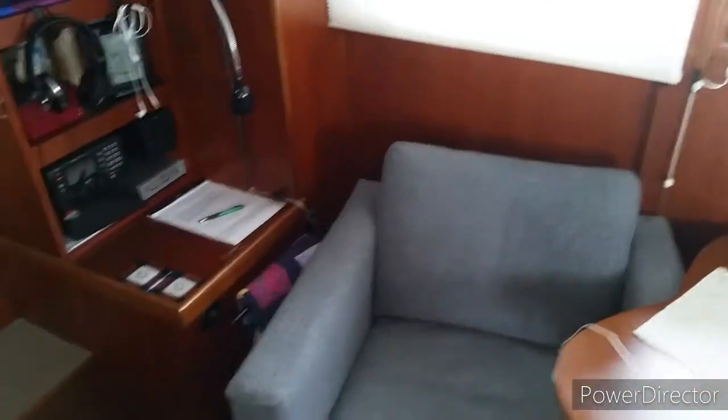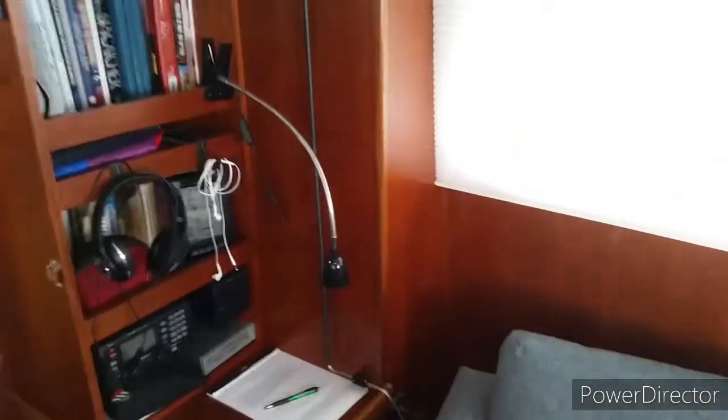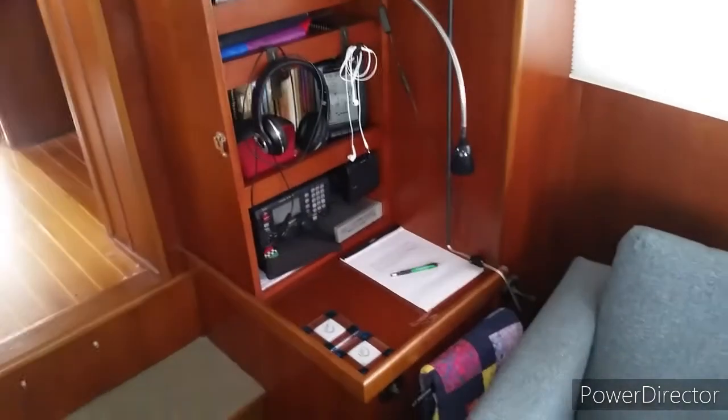This is where I sit and sew. I have this extra strong light if I'm going to do any hand sewing, like burying threads and things like that. Go up a couple stairs here. I'll back up so you can see that. From this level, there's 2 steps up.